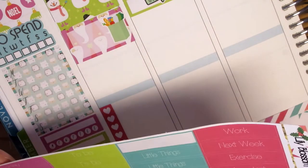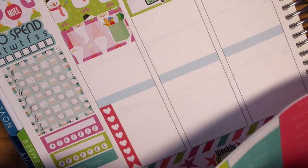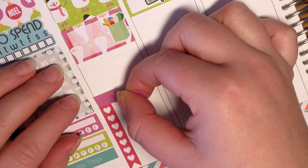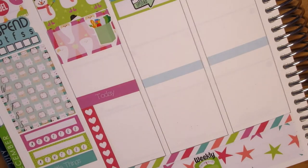And then with that, I can put a header of... I'll just do a "today" one because I don't know. That is a chunky header, that one. Okay, that's fine. I thought they looked a bit thicker earlier. So there we go, we've got a "today" one.